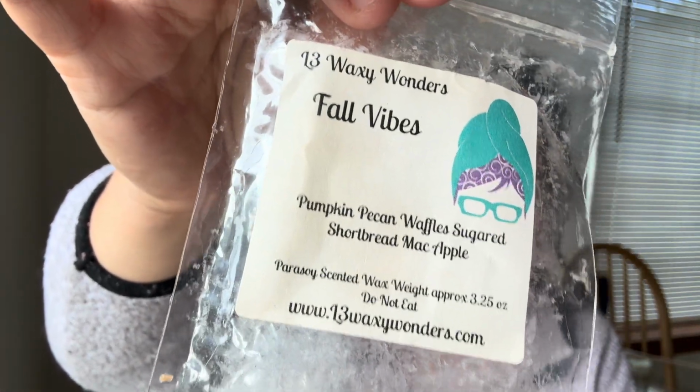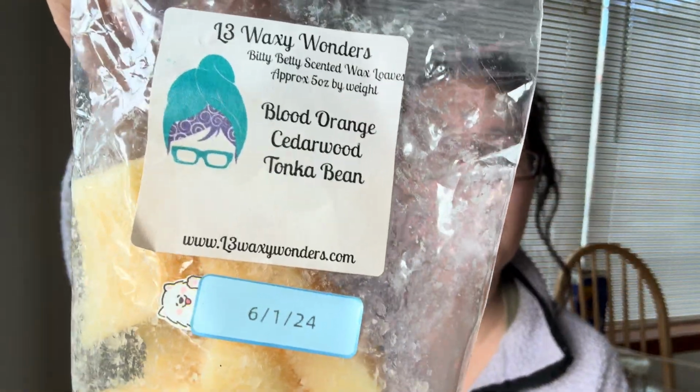Pumpkin pecan waffles, sugared shortbread, and Mac apple. The Mac apple is just blasted in this blend, as Mac apple tends to do, you know. Mac apple tends to dominate, and she did. But the sugared shortbread and the pumpkin pecan waffles was this really nice, fall vibin' bakery in the background. But that Mac apple was just like, Mac apple does.